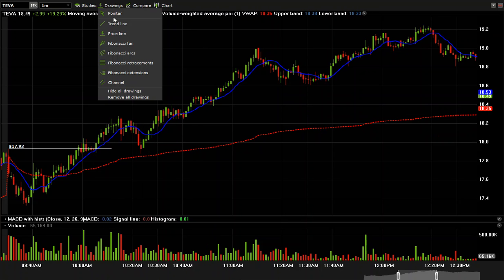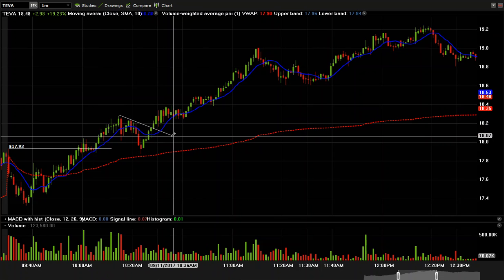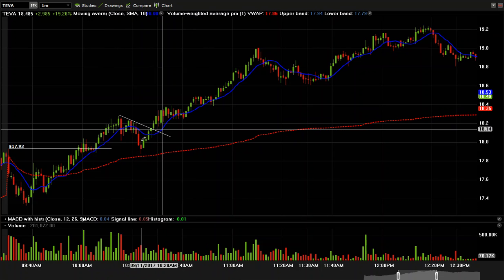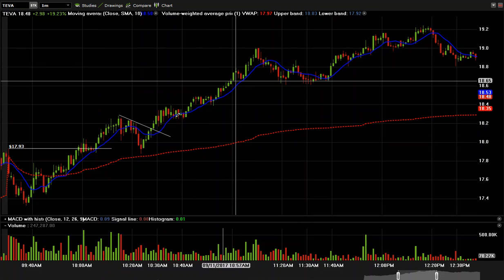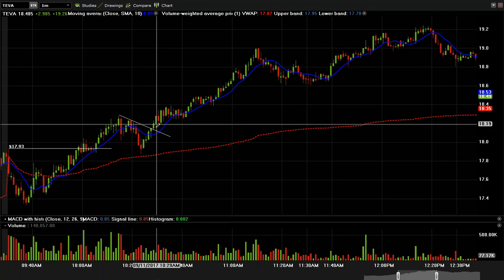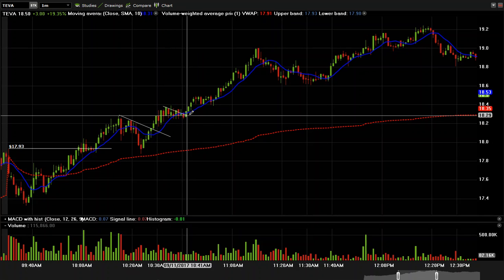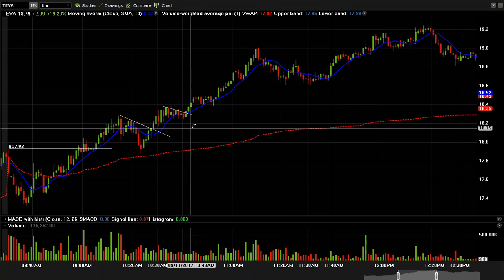Essentially what we would have been looking to do was wait for this break right through here, and I missed that. I watched this thing rally up and I wasn't willing to chase. Obviously chasing is probably one of the worst things you could do, but right through here I was watching this thing move, and I got gun shy, and I didn't have it put together properly.